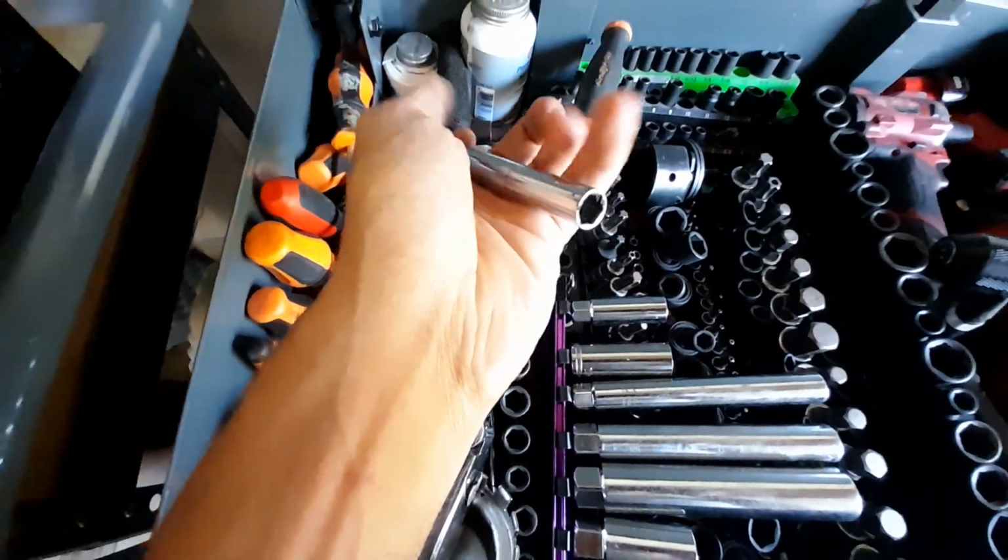I got my tins just in case I ever need them. My super long stud tin. I use this thing on Audi bumpers and all types of other stuff. So that's pretty much my top.